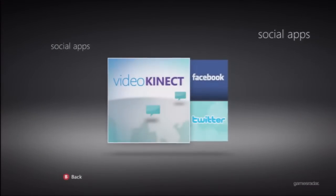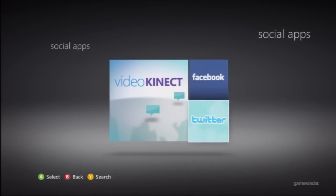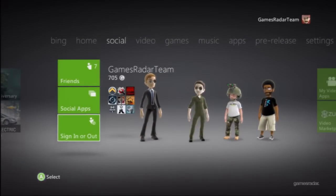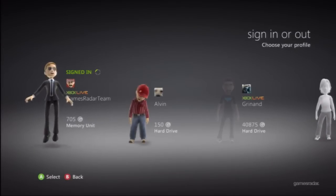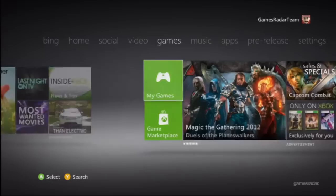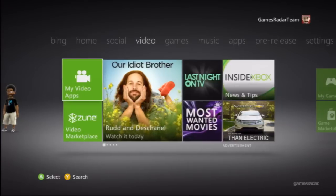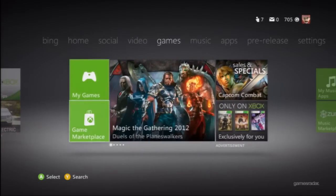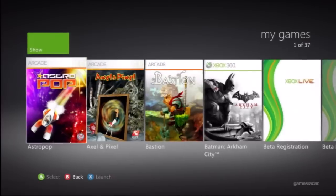So maybe they'll change that in the future. So here's a tab you'll probably never go to, but there they are, Facebook, Twitter, and Video Connect. And then here's a button that makes it easier to sign in and out of your various profiles. I'll stay with GamesRadar though. So then the video, you can see the promos and ads are still pretty prominent, and the stuff over on the left. Games, here's what your game library looks like right now.